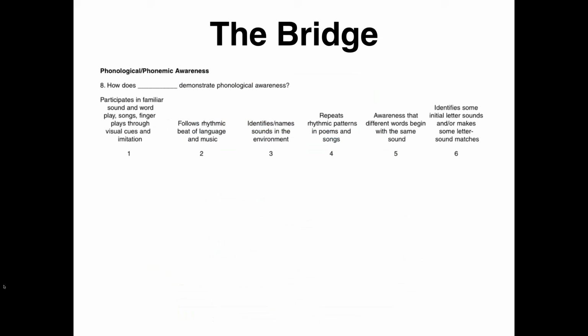The bridge asks, how does the student demonstrate phonological awareness? Phonological awareness is being able to hear the sounds of language and be able to manipulate the sounds of language. And not surprisingly, our students with Angelman syndrome, just like most students who don't use oral language, have very low scores or demonstrate very little phonological awareness.